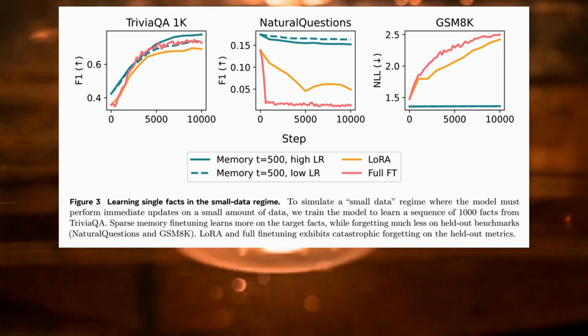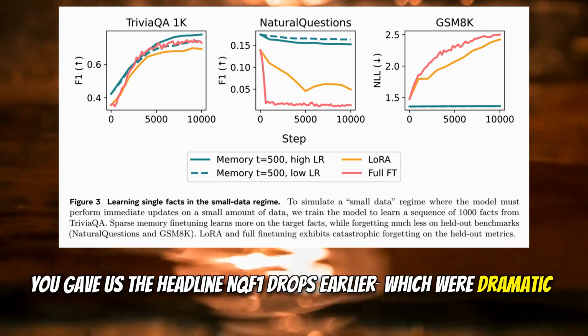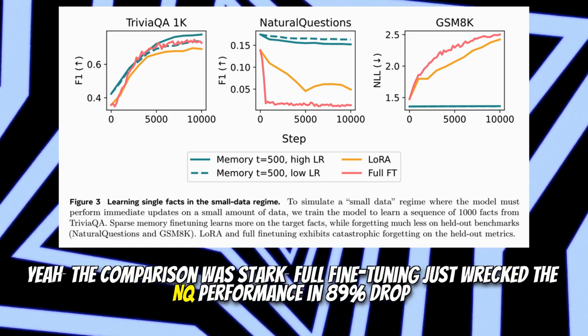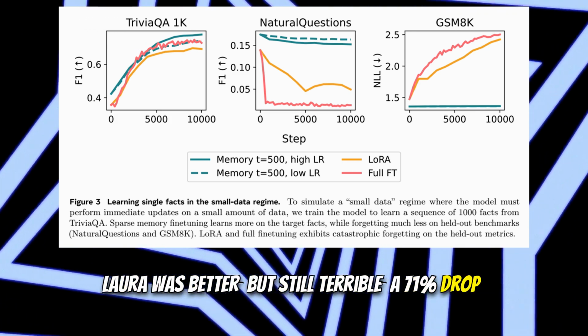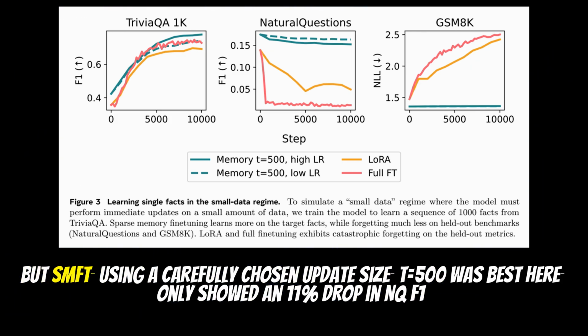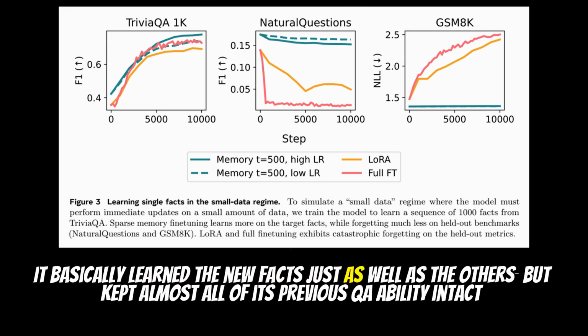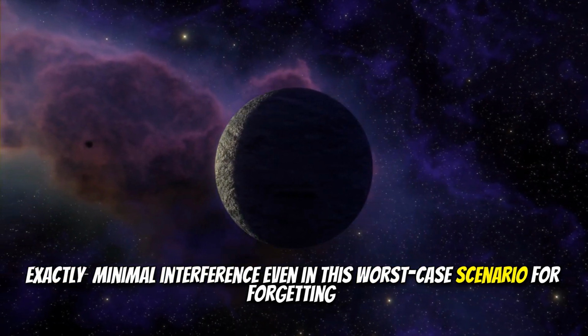Got it. So the results. You gave us the headline NQ F1 drops earlier, which were dramatic. Remind us again. Yeah, the comparison was stark. Full fine-tuning just wrecked the NQ performance, an 89% drop. LoRA was better, but still terrible, a 71% drop. But SMFT, using a carefully chosen update size, T=500 was best here, only showed an 11% drop in NQ F1. 11%. It basically learned the new facts just as well as the others, but kept almost all of its previous QA ability intact. Exactly. Minimal interference, even in this worst-case scenario for forgetting.